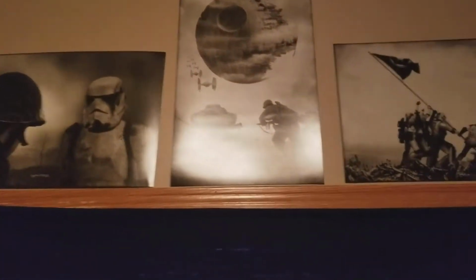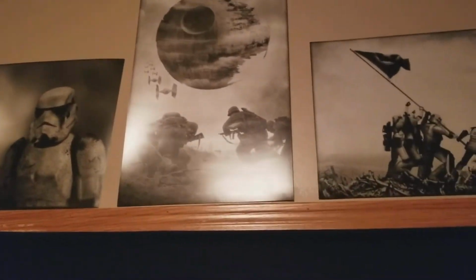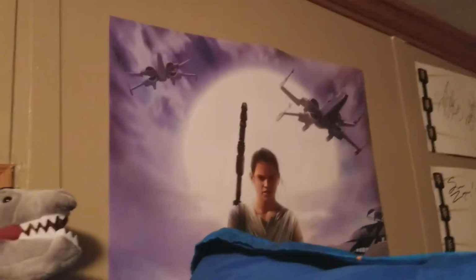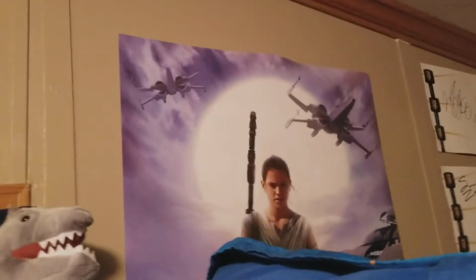Three more of the Impale Design Star Wars prints. Pretty happy with picking these up. I think it was a deal for like 4 for $20 or something like that. It was quite outstanding. But then we got another Star Wars poster. I like my posters with Daisy Ridley. Nice.